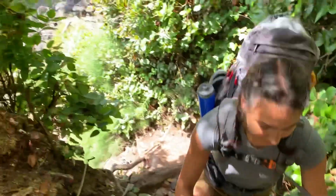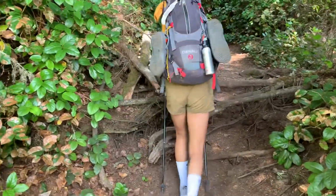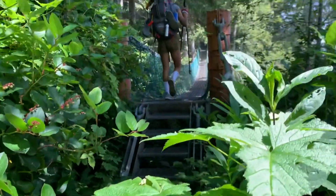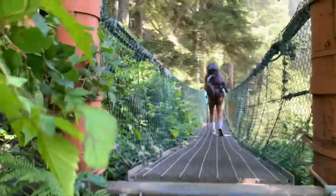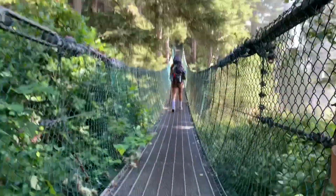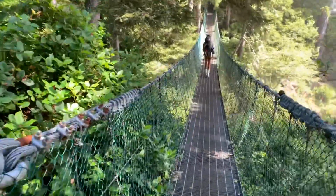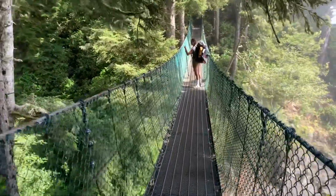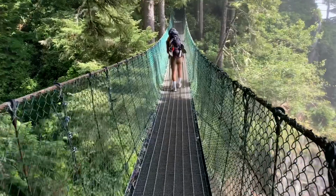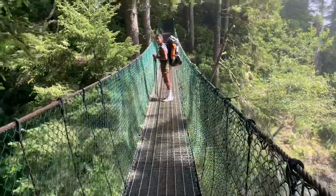Okay, first ropes of the climb. My muscles are cramped up since lunch. Hopefully I can make it. Minute Creek Suspension Bridge. Oh, we see a waterfall. And the ocean's right here. The misty fog has rolled in.